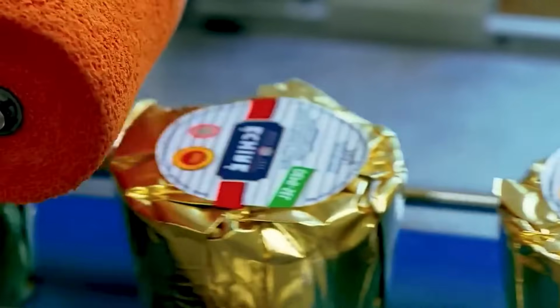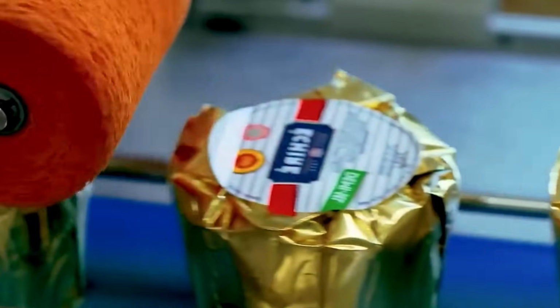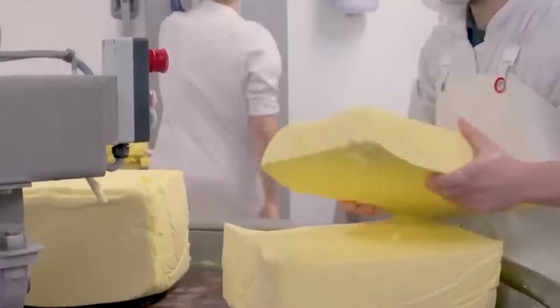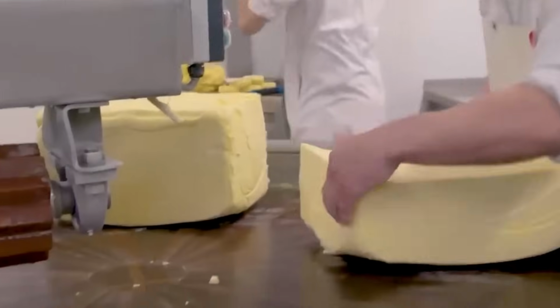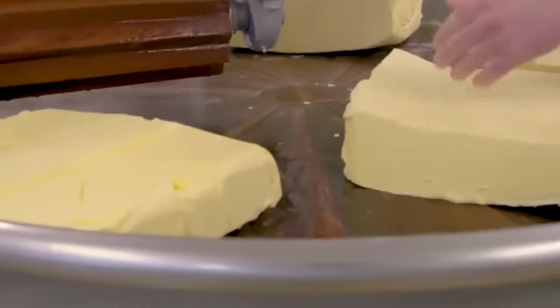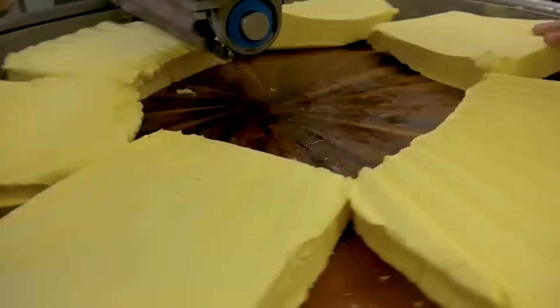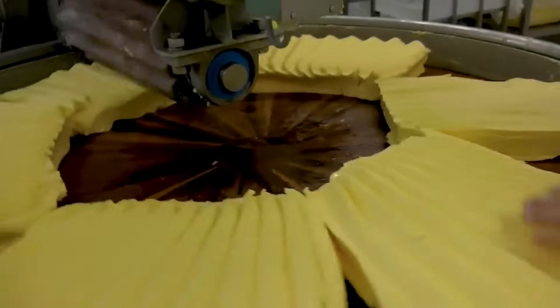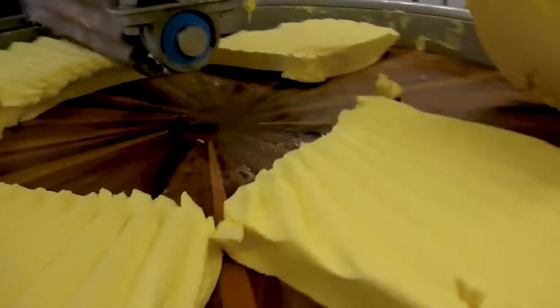That high fat percentage is no accident. It's what gives French butter its luxurious mouthfeel and golden color. Every bite spreads smoothly on toast, melts perfectly into a hot pan, and adds a silky richness to sauces, pastries, and fresh bread. It's not just food, it's a full experience.